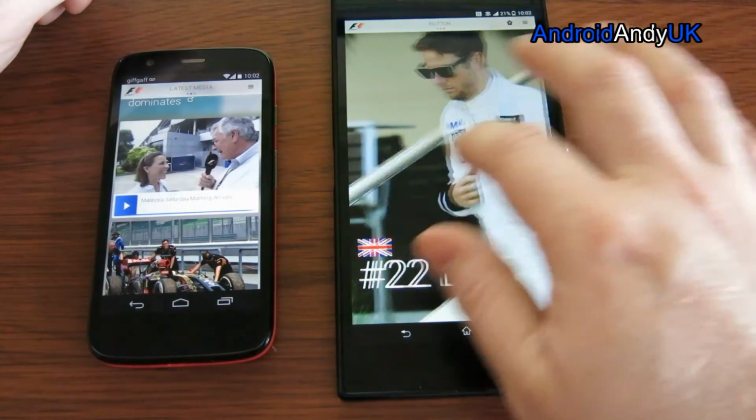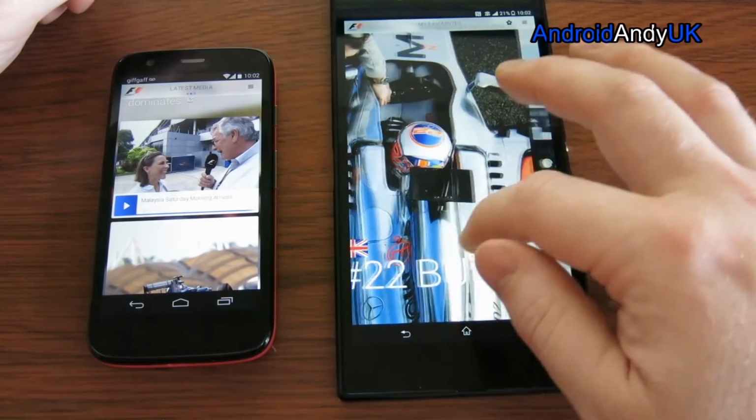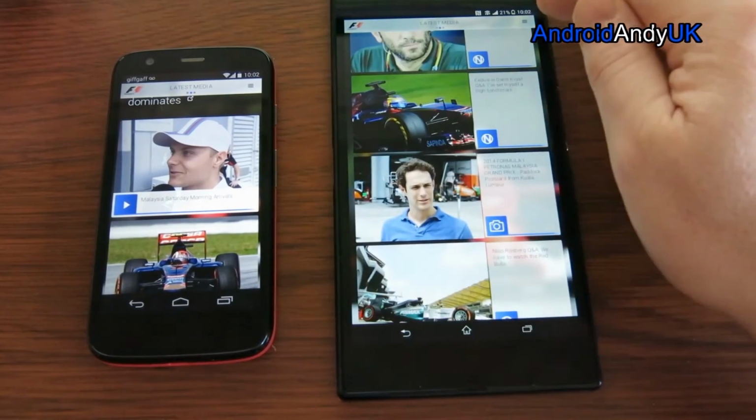So I've added Button as my favourite driver. I don't really see what that does for me. I don't seem to get any news on him. Maybe there just is no news. So that's the media center.